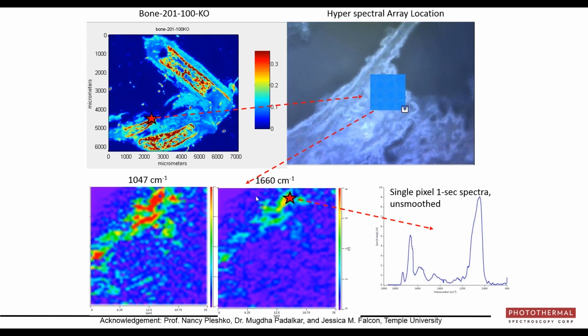And if we switch to the slice at 1660, we're lighting up where the protein matrix is absorbing strongly. And if we pull out a single pixel spectrum, and that's the unsmoothed spectrum, you can see that's the quality of data that we get in a single 1 second scan. So we can do hyperspectral imaging on this slide.